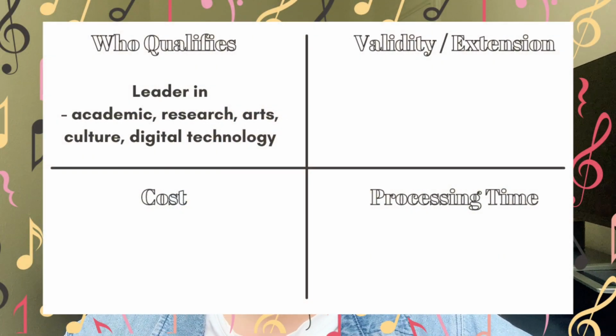If you are an expert in your field, or you've been blessed with immense talent in a specific industry, you could also apply for the Global Talent Visa. To qualify for this visa, you need to be a leader in either the arts and culture industry, academics or research, or digital technology. And with this specific visa, you also need to apply for an endorsement so that you can prove that you are a leader in your industry.